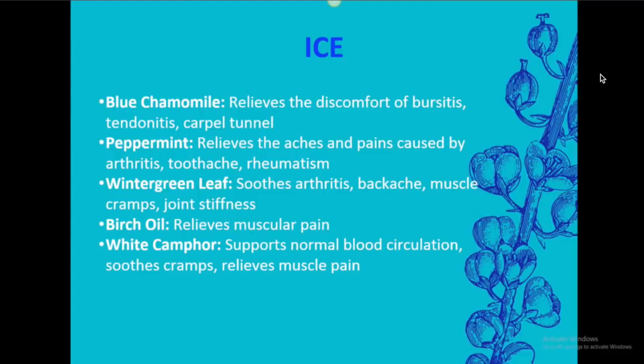The birch oil helps relieve muscular pain, while the white camphor, because remember, all the ingredients are designed to work synergistically, is in the product to help with blood circulation and also help soothe cramps and relieve muscle pain. So what is this product good for? Anybody who suffers from arthritic pain, anyone who has backaches, any one of your children who plays sports and their legs hurt or growing pains. Anytime you have aches and pains on the body, Ice is very powerful.